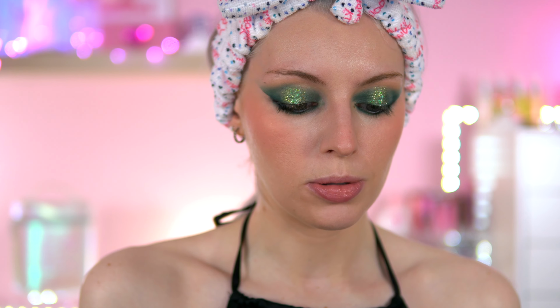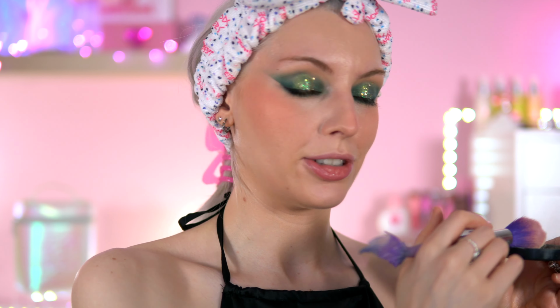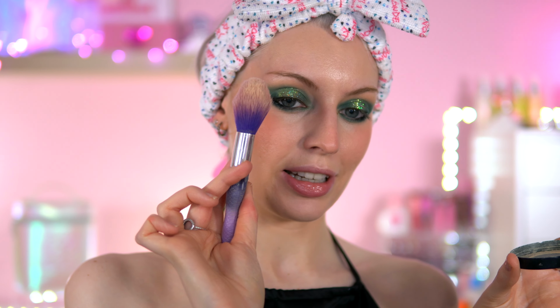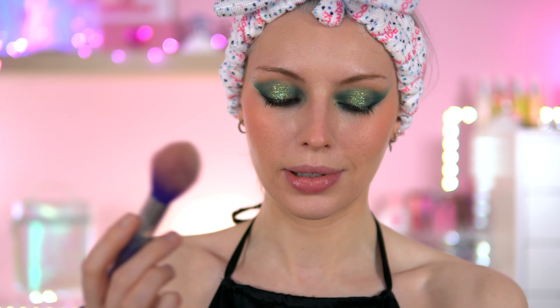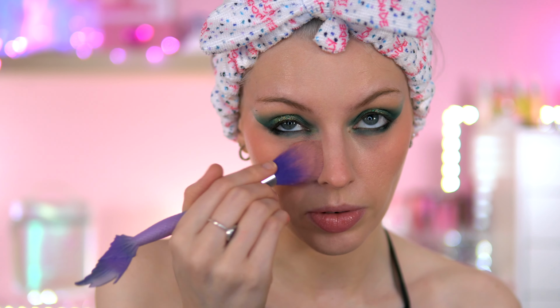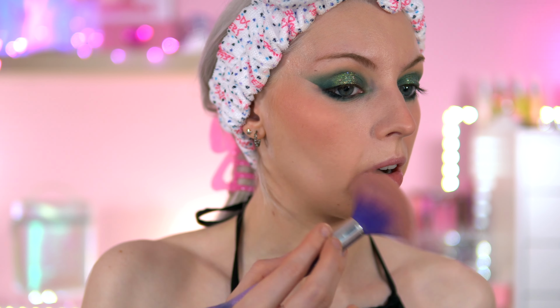Powder today, I'm gonna use my W7 Banana Dreams. This is my favorite powder brush. I never use anything else. It's by the brand Unicorn Cosmetics and I just love the shape of it and it's not too dense, which I think is perfect for powder. Tap it under my eyes where we put the concealer. And I do like to clean up a bit around here.